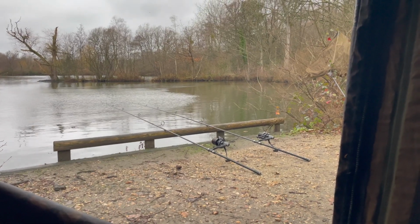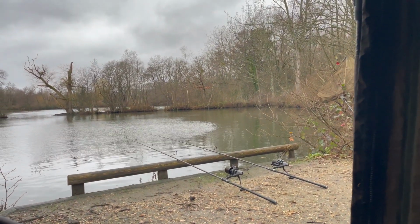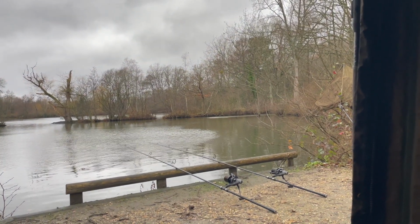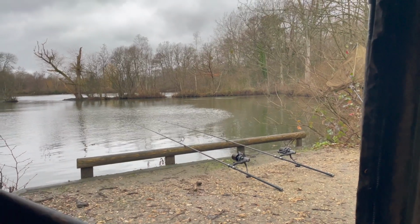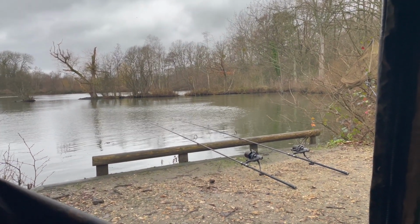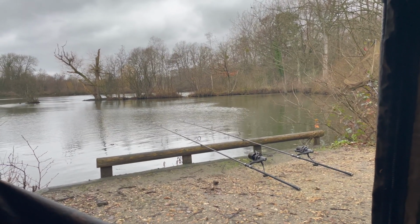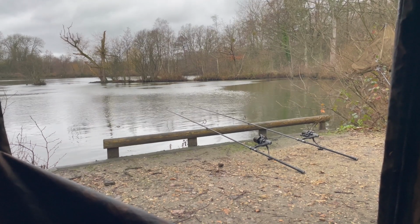Just packing up now, last knockings. The weather's holding off just about, so that the baby's not absolutely drenched, but it's still damp. So hopefully I can get the stuff packed down before the next round of rain comes in. I think it's coming in. Oh, that might just be off the trees. Yeah, nothing really to show for my efforts apart from that bream.